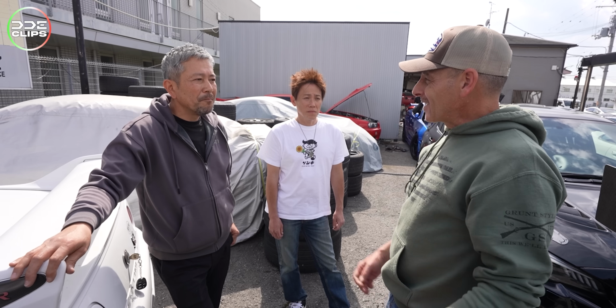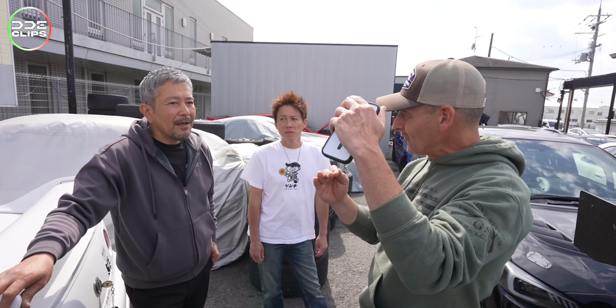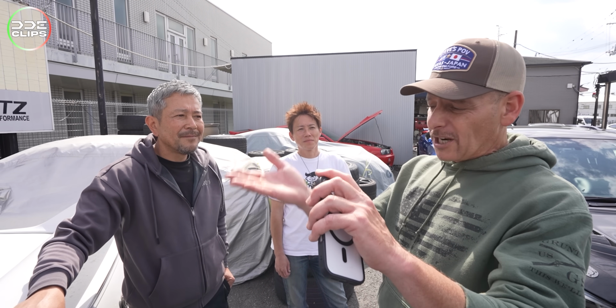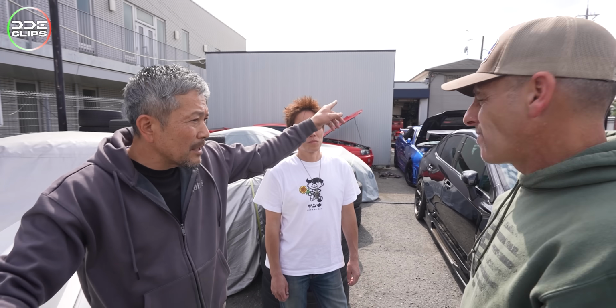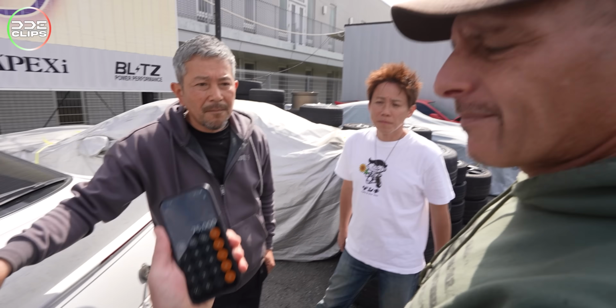So 33s have now caught up to 32s, approximately the same value now. Wow. Yeah, where the 33 was more of a value a while ago, the 33 has gone up so much that it's now met approximately at the same value of where R32 GT-Rs are now. And there's a wine red R32 GT-R in there. So that car, he's got that car for sale, and that car is about approximately.